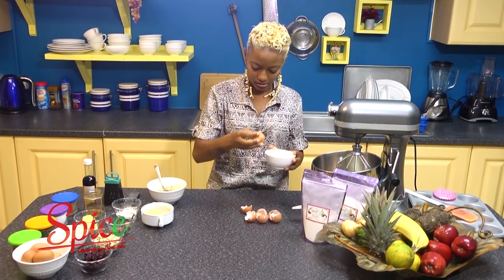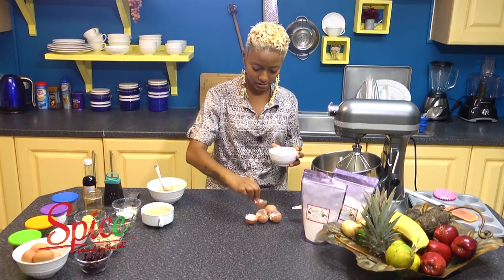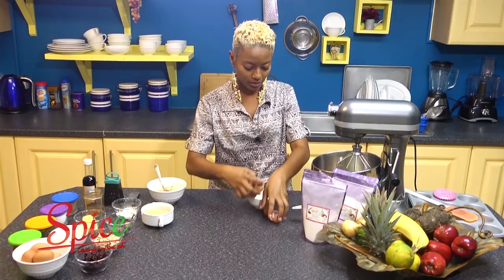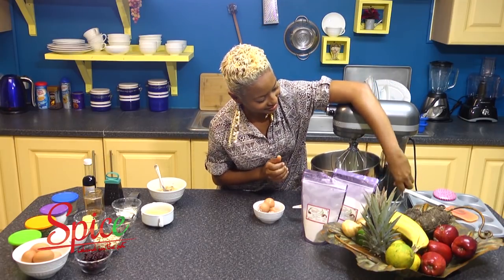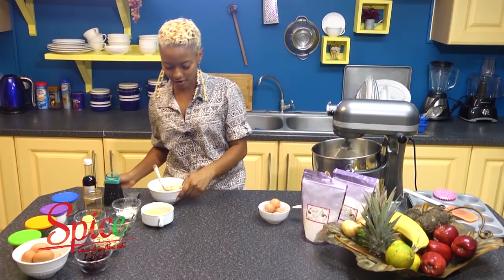So brunch happens about 10 in the morning. So muffins are really appropriate, a really appropriate thing to serve at brunch time. So we're gonna get this started. Oops, make it up first. There we go. Okay, so this is gonna be nice, light and fluffy.